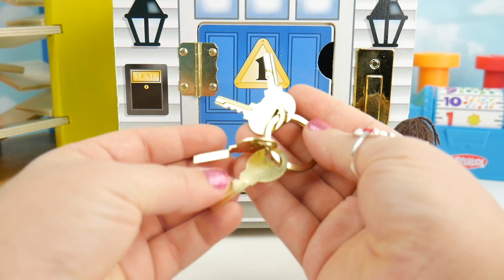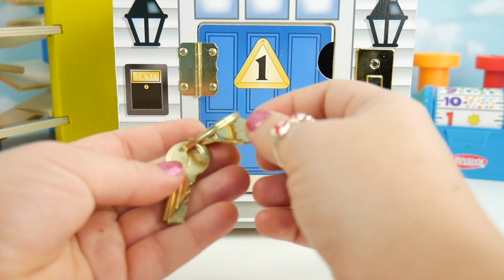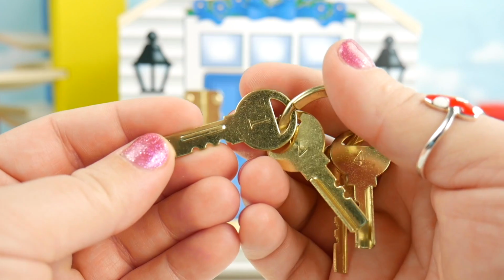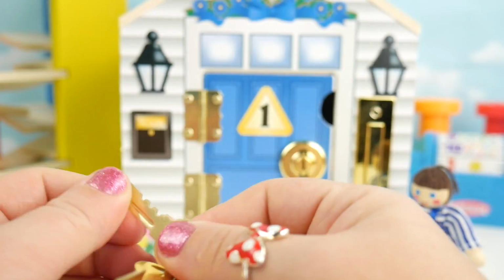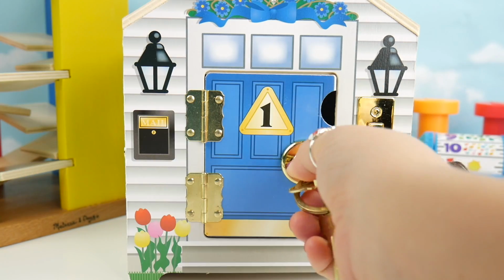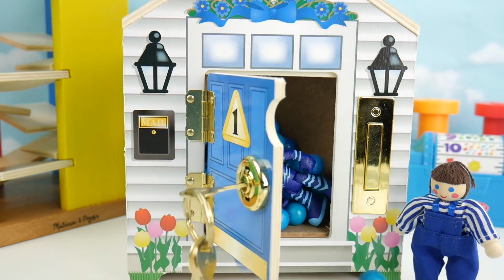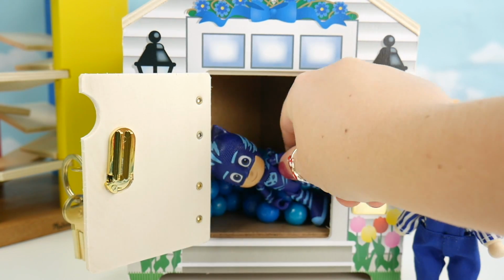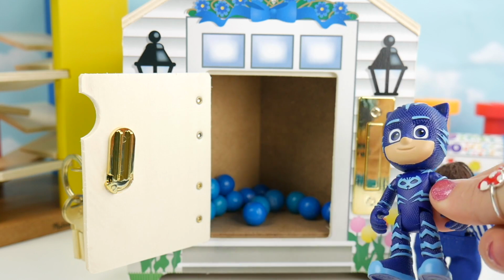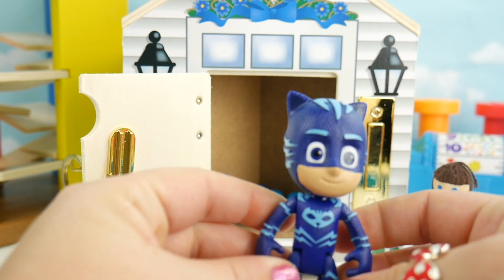We've got four keys for our four doors, and each one has a number on it. We'll use the number one key to unlock the number one door. Let's try it out. Wow! Look at all the blue gumballs coming out of there.